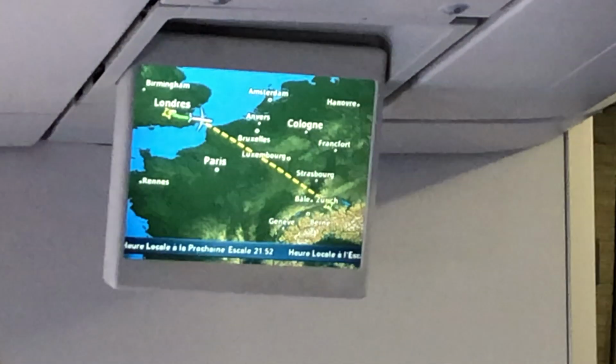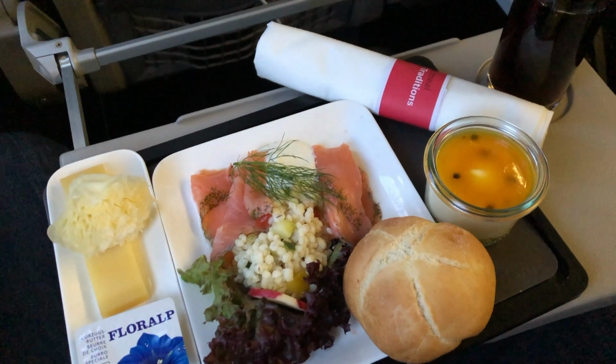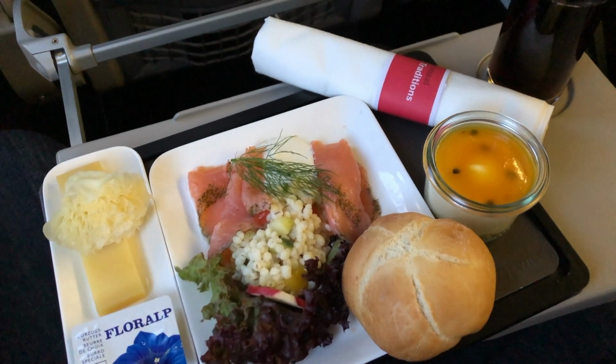A little after takeoff, we were finally given our meal. Today's dinner consisted of salmon with a creamy lemon sauce, chickpea salad, Swiss cheese with fresh bread, passion fruit cheesecake, and a beverage of your choice.